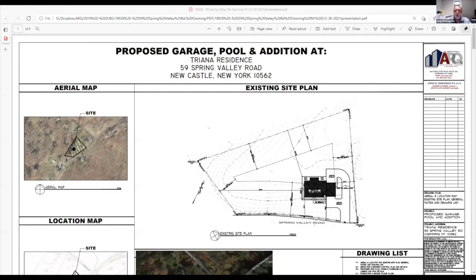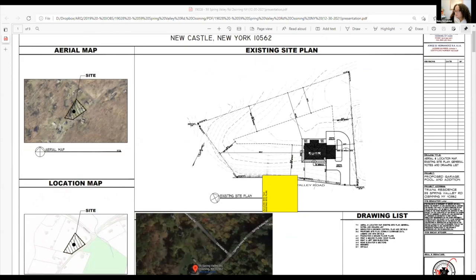Okay, our next application is 59 Spring Valley Road. And I have George Hernandez on. Good evening. Hello. How are you? Let me see if I can share screen. Is it just you? Yes, it is just me.